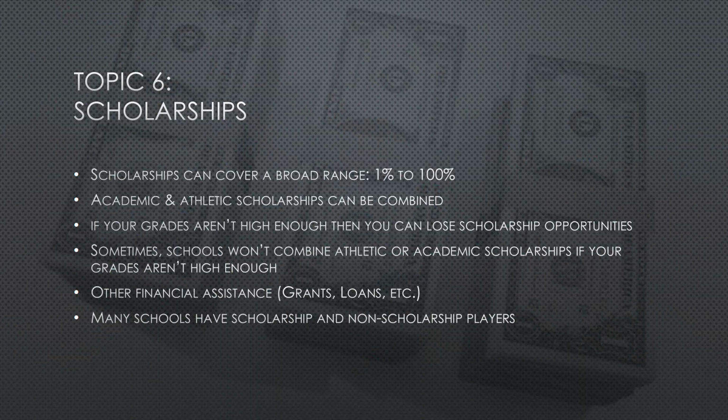Okay, let's move into topic 6, scholarships. So this is always a tricky subject. A lot of information to discuss. Scholarships can cover a broad range from 1% to 100%. Now, that just depends on what you're offered.